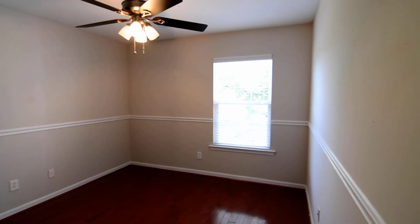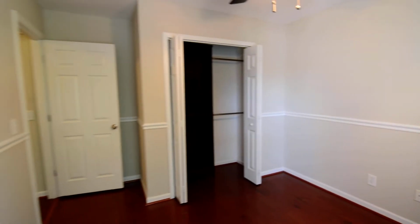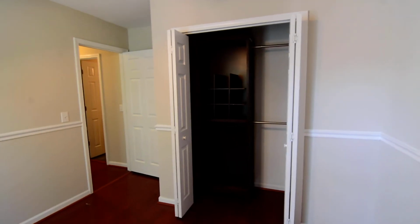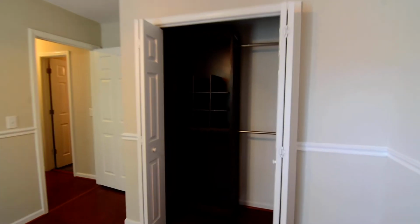And then you have your 3rd bedroom. Both of these are rear facing. This closet has some built-in organizing in there as well, that you can see. And then last but not least, the full bathroom.